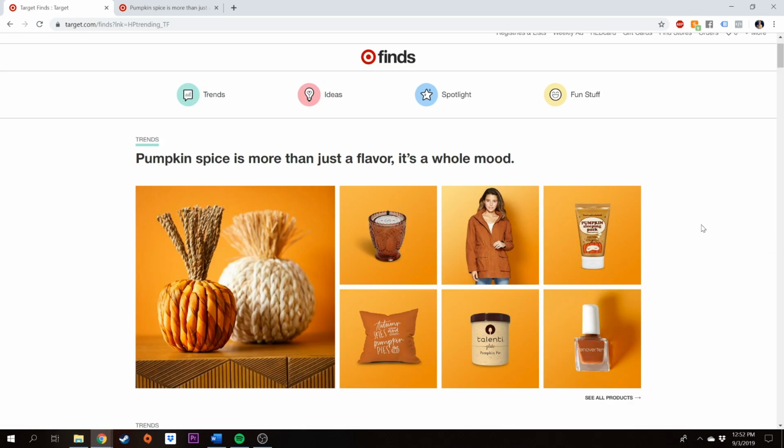So as you can see, Target seems to be the number one place while looking for trends, where you can find some really great colors, patterns, and overall themes for your holiday product planning. So make sure that you're checking Target often, even if you do not have a Target in your area. I know that there are some countries where Target isn't really a big thing, but this is still a great site to do product research, especially around the holidays when everyone is searching for trending products.